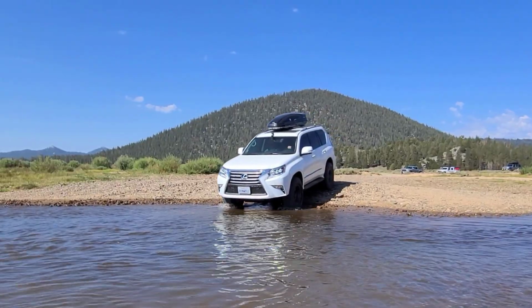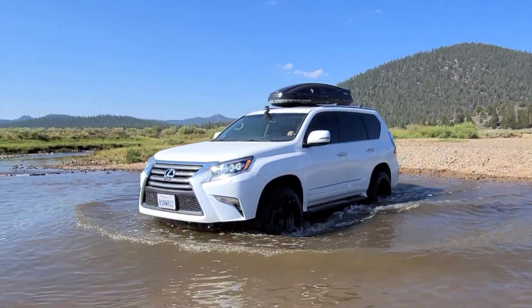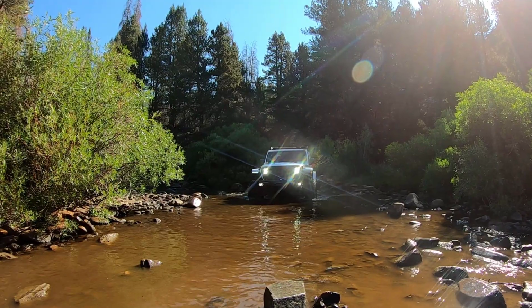It was a great time. I had a blast. We had a blast. It's a shame we didn't get to do the full loop, but good trail. All in all, I'd say it's like, you know, easy, medium, a couple tight spots, but beautiful views, and I'd recommend it to anybody. Really fun.